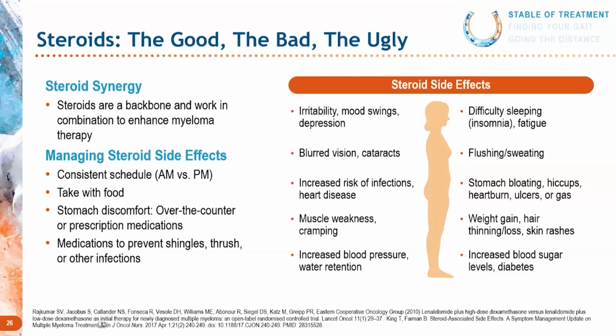This timing of when you take your dexamethasone or your steroid, some patients will take it first thing in the morning with breakfast, so it minimizes the insomnia, but other patients find it more helpful to take it right before they go to bed, and it will wake them up in the morning. So whatever works for you, what works for one patient doesn't necessarily translate for everybody.